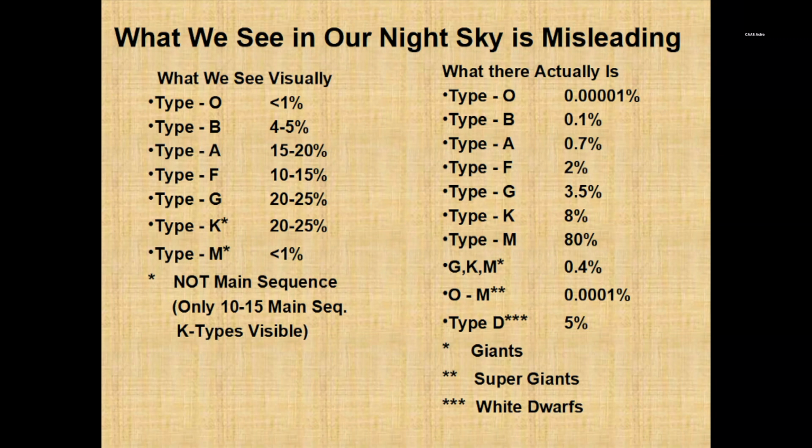Okay, so yeah, there we go. Okay, so what we see in the night sky is kind of misleading. We see the bright stars. We don't see many O's, of course, because there aren't many. B's 4 to 5%, and we see mostly these stars in main sequence. The K stars that we see, there's only a few of them that are main sequence, and most of them have moved off the main sequence into the subgiants, giants, and supergiants. So, and M's, the only M's we see are the red giants. So you don't see any of the, as we mentioned before, the dwarfs.